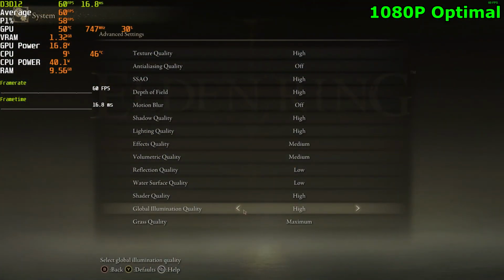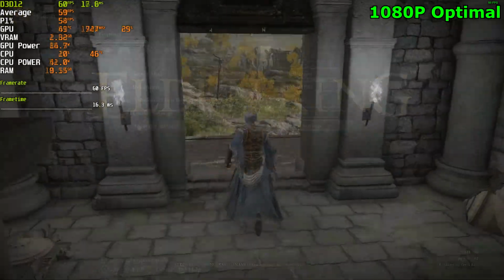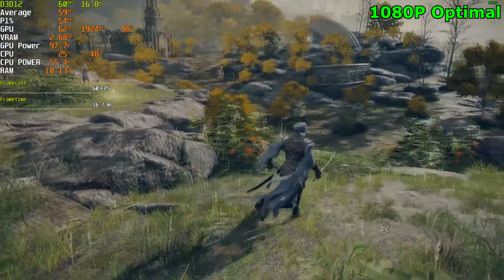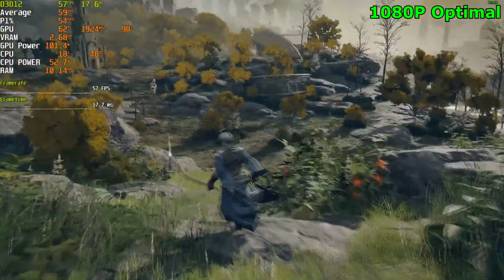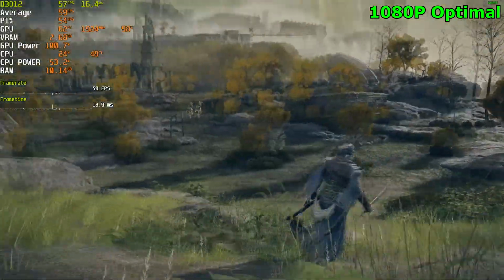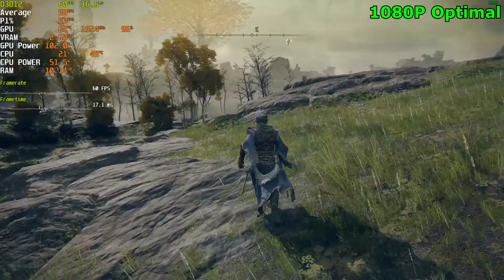Quality, medium. Cross quality, medium. These are our settings for the optimal preset. I haven't tested it yet, but I think this should give us 60 FPS. Alright, we're gonna be running the optimal settings at 1080p. You guys let me know if you see too much of a difference between this and the high preset or the maximum preset. It looks pretty good, and we're holding 60 for the most part.